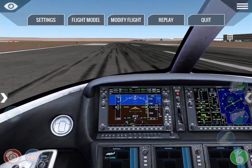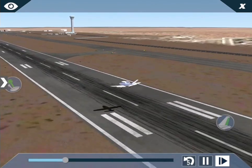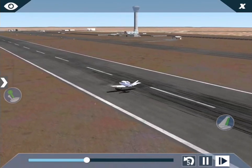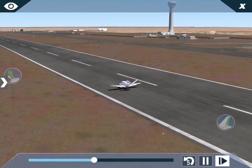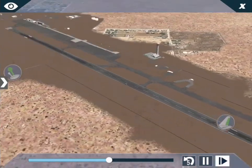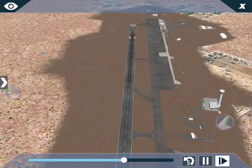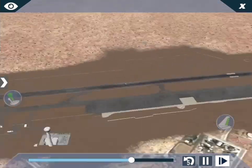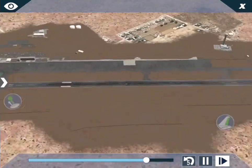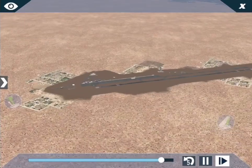Let's just look at the replay. That's quite good. We landed a bit too late. Oof, that was harsh. And we pretty much used the whole length of the runway. I would say this airport is good for emergency landings, no matter what plane. Even the Boeing 777, the hardest plane to land. Yeah, the slow stopper. But anyways, that was a successful landing.